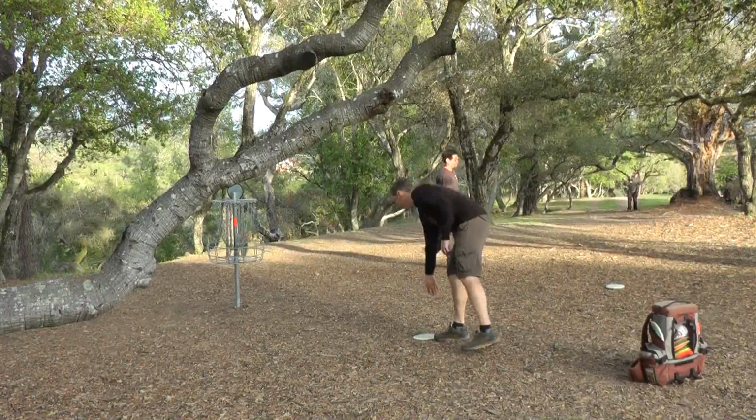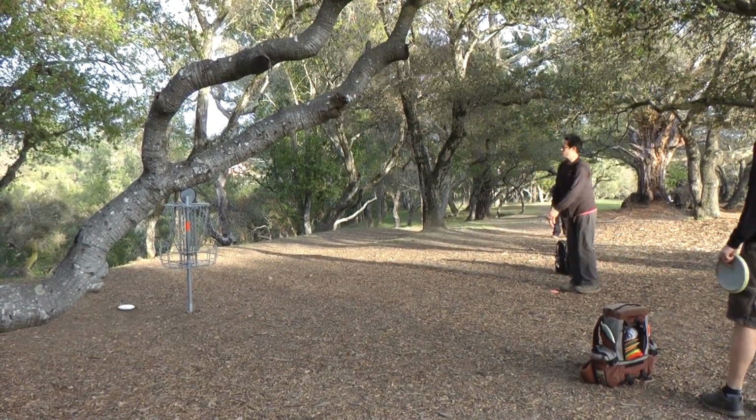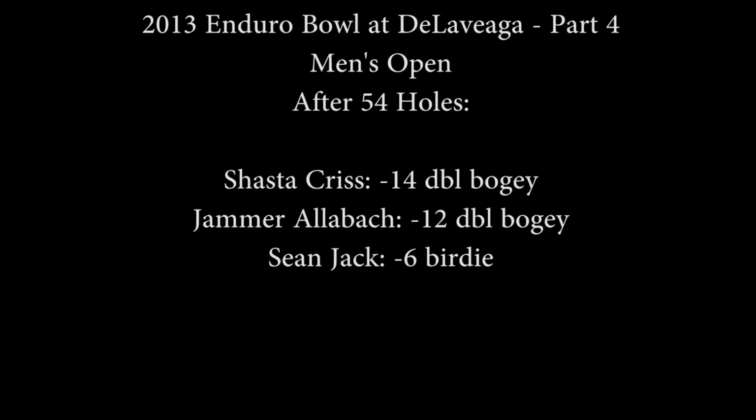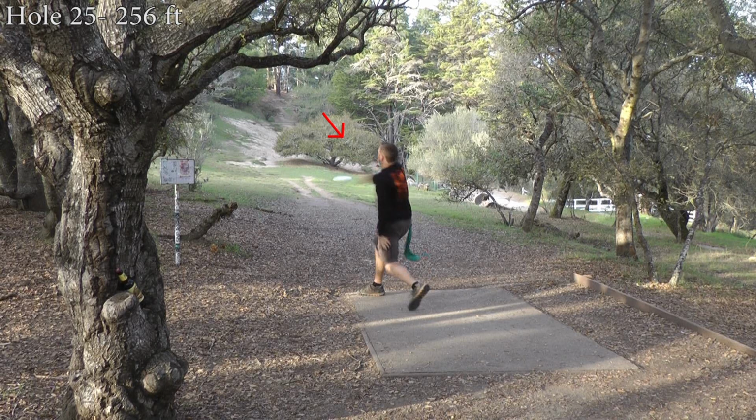Oh, Shasta missed his par putt. There is Sean tapping in his birdie. Here is Shasta for bogey. No. A tired Shasta. Yeah, it's a long day, man. That is a long day. And there, Jammer tapping in his double bogey. And that brings us to hole 25, 256.